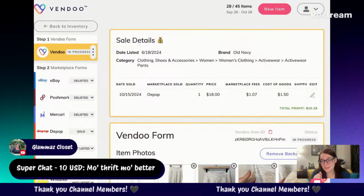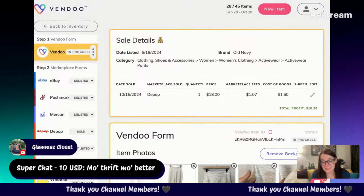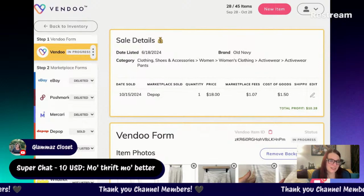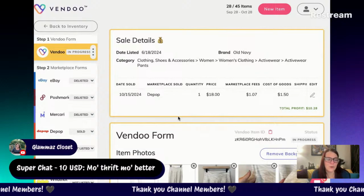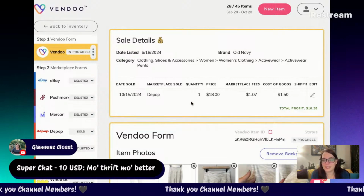These sold on Depop. I made two Depop sales this week, which is so funny. Again, on Depop I make like two sales a month on average. I actually looked through my sales so far this year, and it's like two a month on average. And they usually come pretty close together, so I don't know what kind of magic that is.